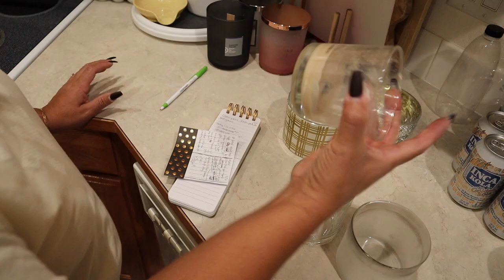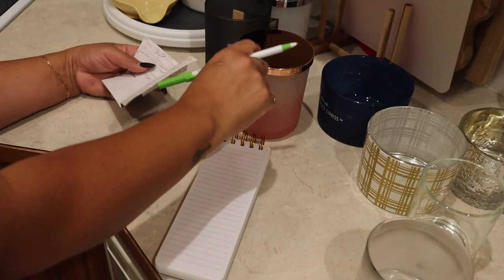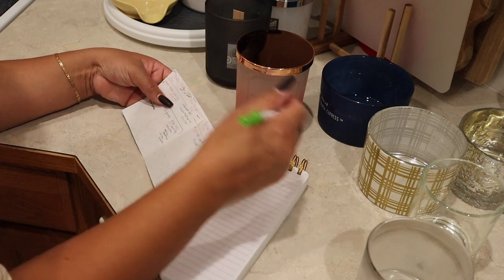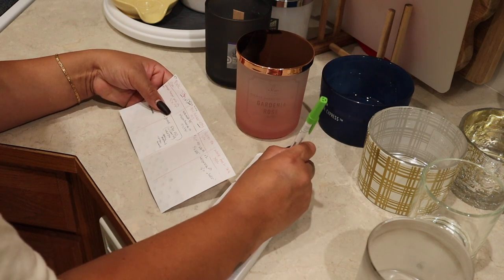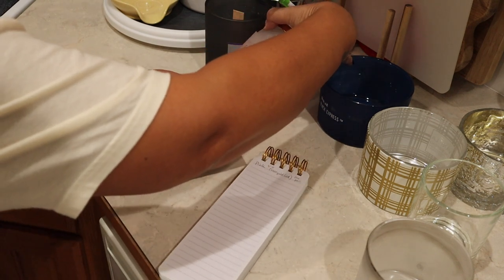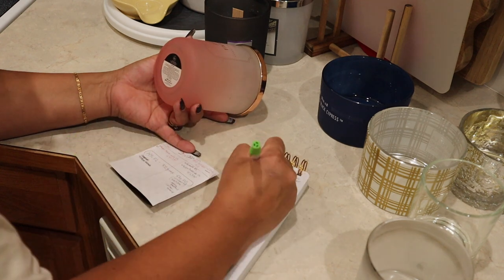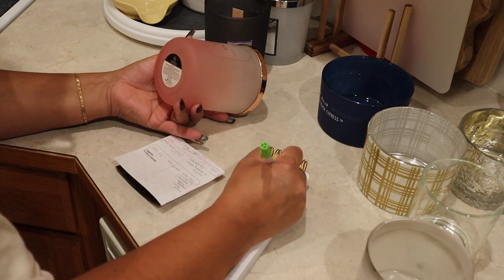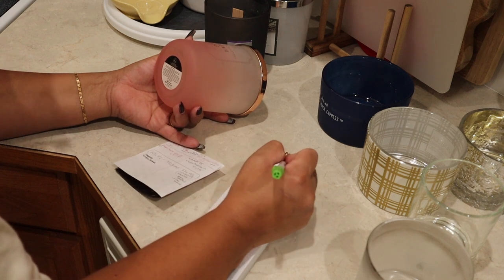So next one, I'm just gonna go ahead and stick the IKEA one in there and melt it out. Okay, so for this one, because I already put the wick in there to try, I'm gonna write notes down for that one. So my pink rose gold lid, it is a 15 ounce, I thought. 425.53 grams. I'm just gonna leave it at 425. I'm not gonna do all that. It is a 15 ounce jar.